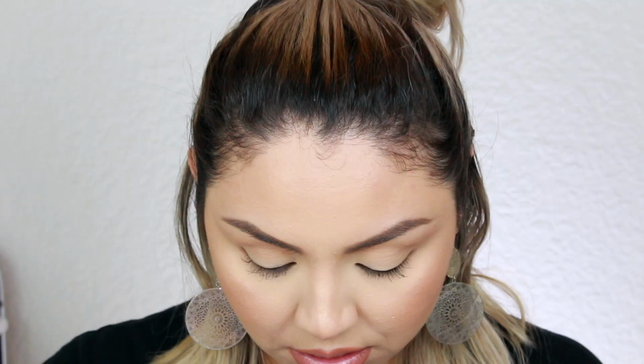Another thing is that I had to switch over to my applicator that I'm just used to using. You can definitely use the applicator that comes in the package, but I like to use this one because I'm just used to using this lash applicator. I've been using it for so long. I get this one from Amazon. I will link it down below as well. I'm going to cut the end of the lash.